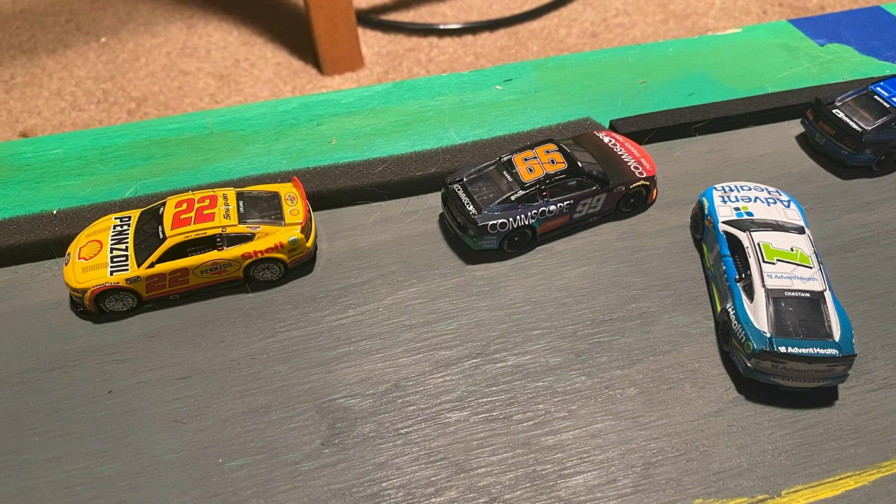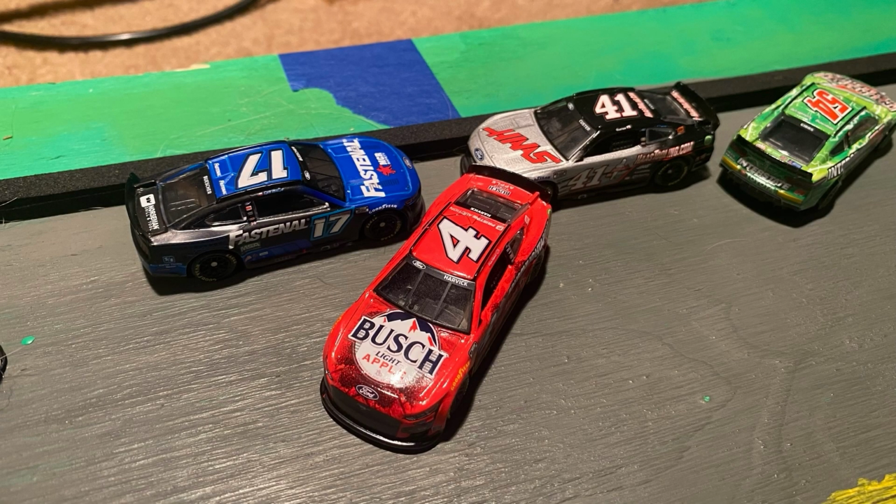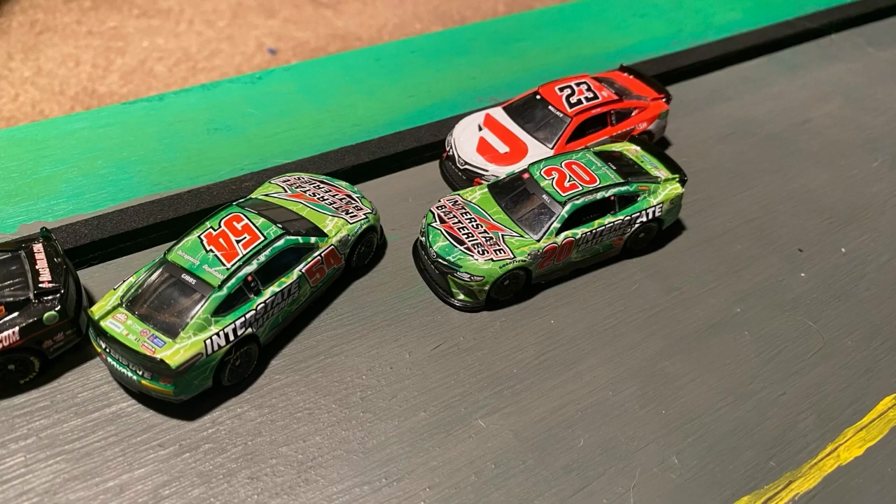Joey Logano, Daniel Suarez, Ross Chastain, all involved and out of the race. Both Trackhouse entries were collected in that one. Then we have the 17 who's also out, Kevin Harvick in a beautiful Busch Light Apple car. That is a shame, the 4 cars out of this race. Cole Custer, Ty Gibbs out of this race. Christopher Bell, Bubba Wallace. So many good, fast Toyotas involved in this wreck.